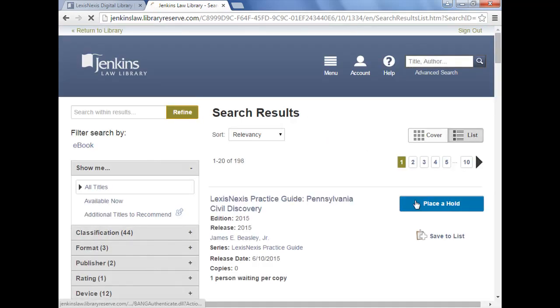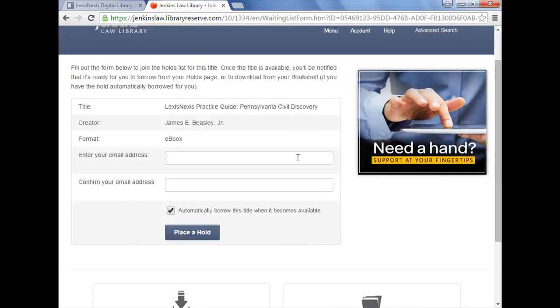If you click on place a hold, you have the option after entering your email address of having it automatically checked out to you once it becomes available, which is what it defaults to, or they'll send you an email and you'll have 1 day to respond to that email to check the book out. Whichever way you like to work is what you're going to choose. I'm just going to highlight the fact that you have that option.